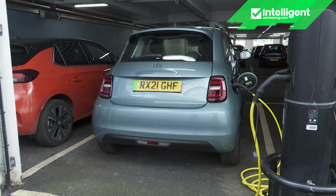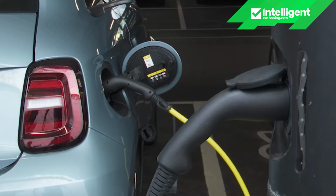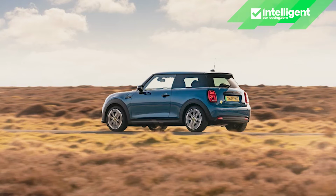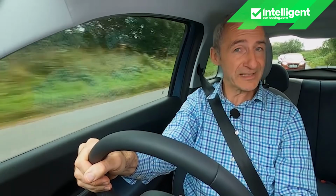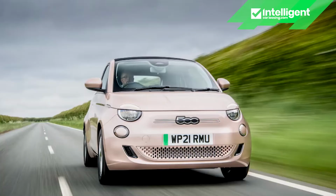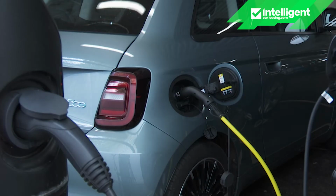Yes, charging. Well, the Combo 2 socket is located on the right rear wing. It has a helpful green charging level graphic and it can accept both AC and DC charging. Fiat wants to highlight the fact that, like the rival Mini Electric, this car has DC fast charging capability to 50 kilowatts with the 24 kilowatt hour model and up to 85 kilowatts with this 42 kilowatt hour variant.